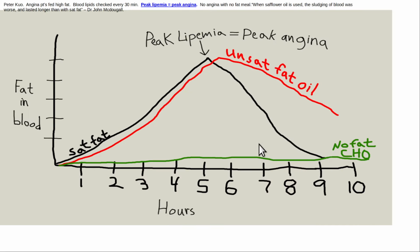Now, Ancel Keys figured out that saturated fat was bad for atherosclerosis and coronary artery disease back in the 1950s. And so initially there was enthusiasm for trying to feed people polyunsaturated fatty acids like the omega-6 cooking oils. But it turned out that when they tested it in the blood, it was even worse than the saturated fat.